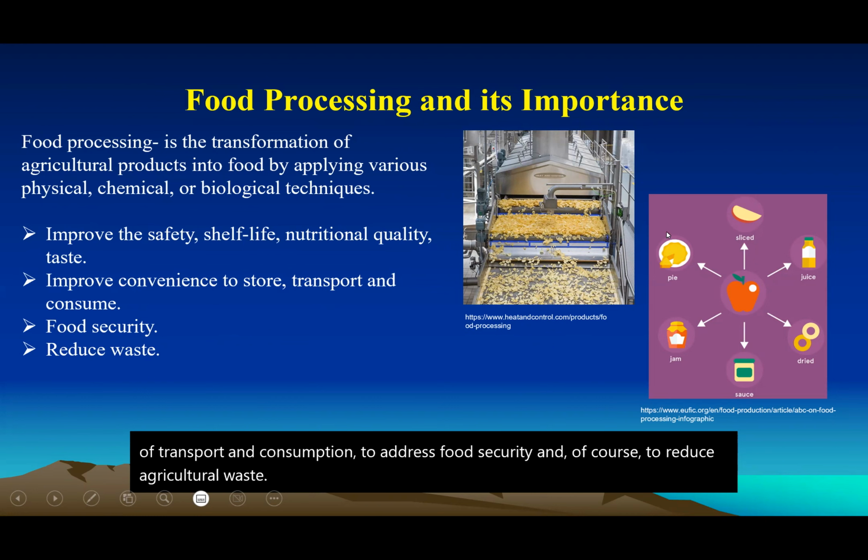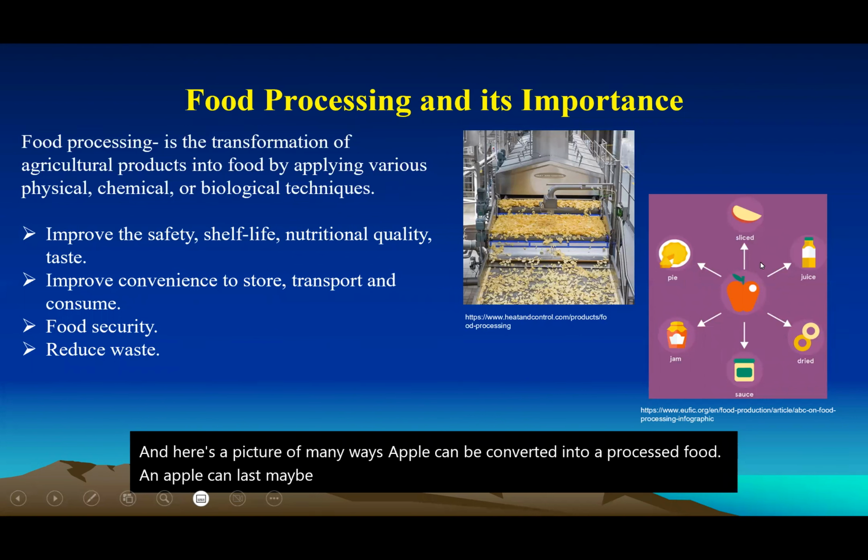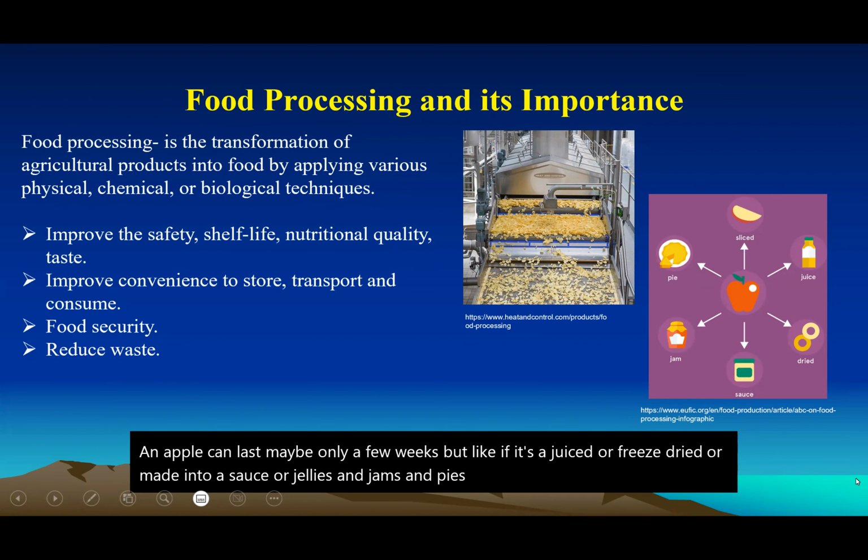And here's a picture of many ways an apple can be converted into a processed food. An apple can last maybe only a few weeks, but if it's juiced, freeze-dried, or made into a sauce, jellies, jams, or pies, along with some preservatives, it can last longer.